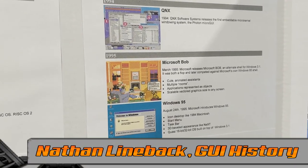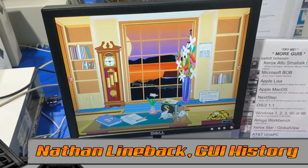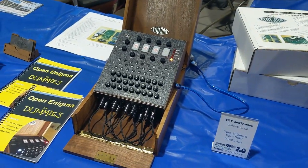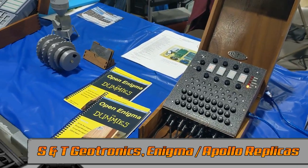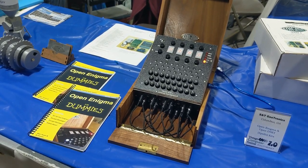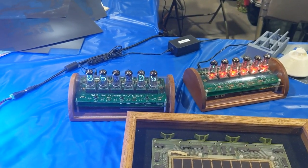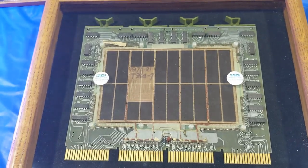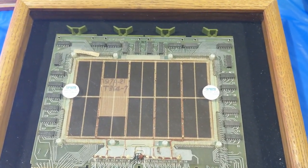Somebody's actually got Microsoft Bob running on a computer here. This crypto? Cool. Yeah, I mean, an Enigma machine replica. Yeah, cool. Nixie tubes. Whoa, yeah. I wonder what that is. I'm presuming you know what that is. I don't know, but it looks very interesting. Oh, did you zoom in on it? No, I didn't. What is it?